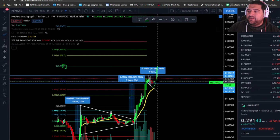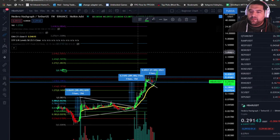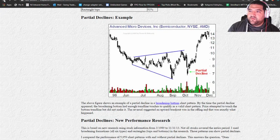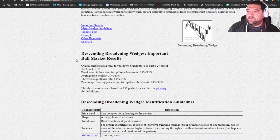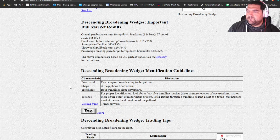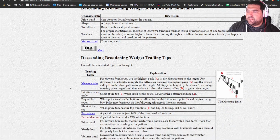Yep, holding above the 21 EMA. We call this little flag breakout here. They are indeed bullish formations. Yep. Right. Look for that partial decline. It worked 79% of the time, according to Bulkowski.